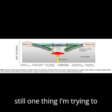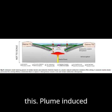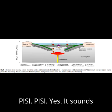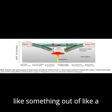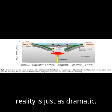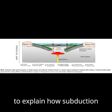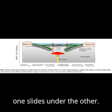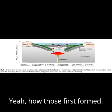But there's still one thing I'm trying to wrap my head around. This plume-induced subduction initiation, or PISI. It sounds like something out of a sci-fi disaster movie. It does, doesn't it? And the reality is just as dramatic. This theory tries to explain how subduction zones, those places where tectonic plates collide and one slides under the other, first formed.